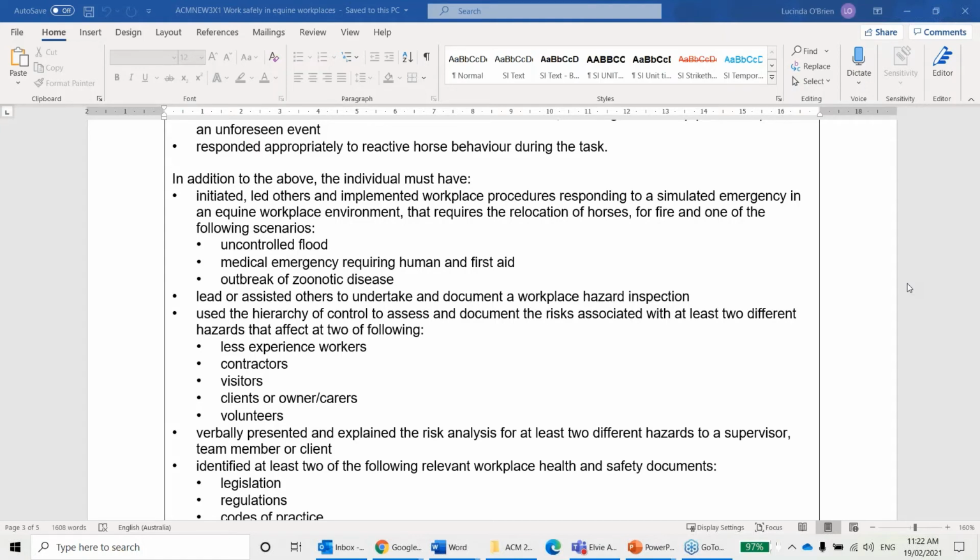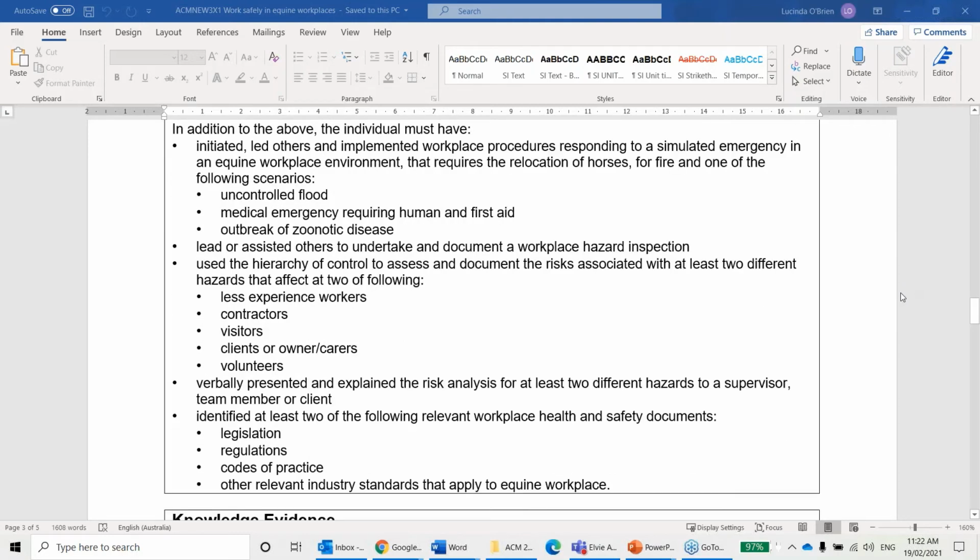And one of those other scenarios, a flood, a medical emergency requiring first aid, that's typically where a horse or a rider have had an accident. So both the horse and the rider need some kind of attention, first aid. And what they would do in an outbreak of a zoonotic disease, again, this is more knowledge type stuff, and the rest of it is there. They've got to use the hierarchy of control and explain what they would do with 2 of the following: less experienced workers, contractors, visitors, clients, carers, volunteers. And there's some other things there.